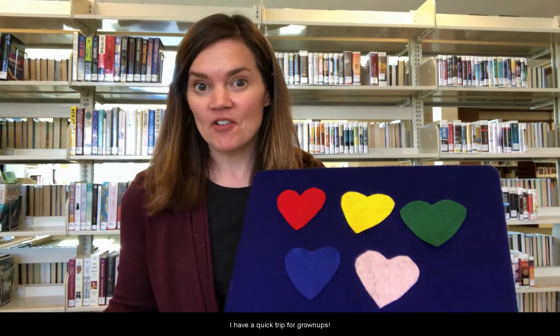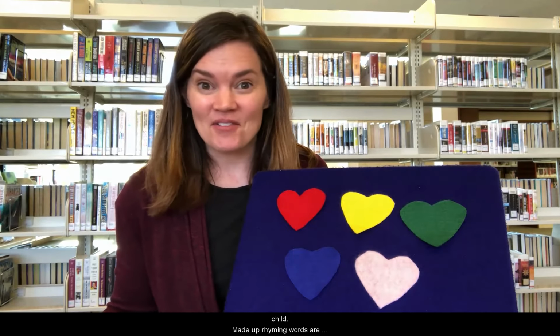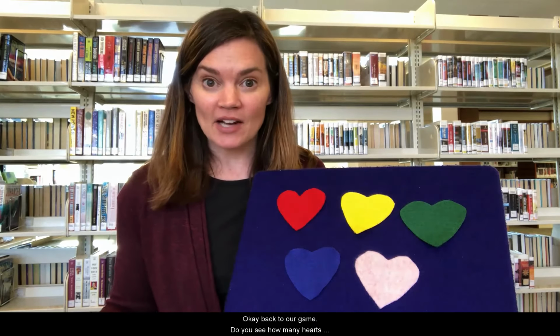I have a quick tip for grown-ups. Not only is it fun to play rhyming games and sing rhyming songs with your child, but it actually helps them set up the skills they need as they start learning to read. So keep rhyming with your child, and made-up rhyming words are totally fun and fine to do as well. Okay, back to our game.